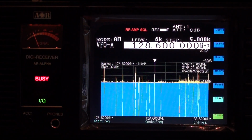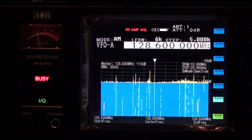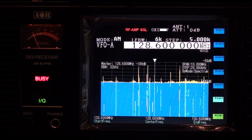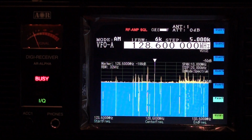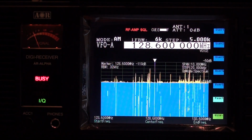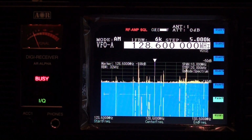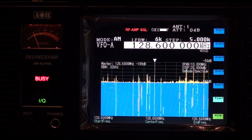QNH 1024. Bristol at 1920. Wind 260 degrees 14 knots. Visibility 10 kilometers or more. Cloud 4,700 feet. Temperature 16. Dew point 11. QNH 1025. Cardiff at 1920. Wind 270 degrees 12 knots. Visibility 10 kilometers or more. Cloud 4,000 feet. Temperature 16. Dew point 12. QNH 1025. Jersey at 1920. Wind 300 degrees 10 knots. Visibility 10 kilometers or more. Cloud 1,800 feet. Temperature 16. Dew point 14.